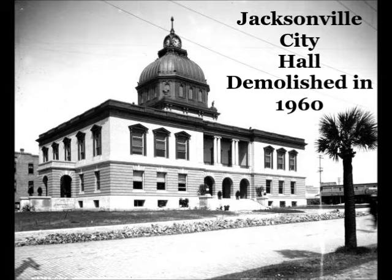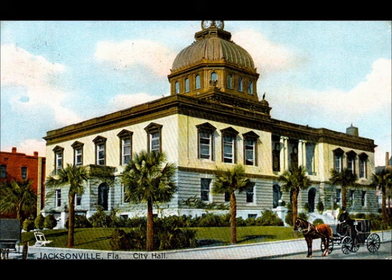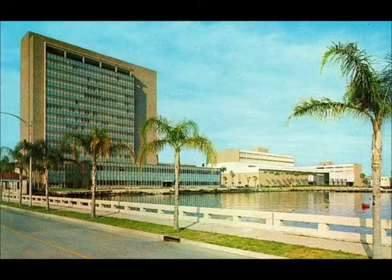So it's amazing history and how things change. Looks like we have a carriage right in front of the old Jacksonville City Hall. Well, you know, things change over the years, and the government center moved out onto the river.